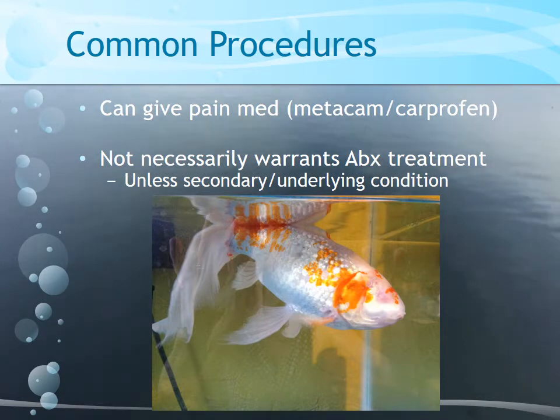Here, little Sparky, that guy with the giant eye tumor we saw previously. This is him 1 year post-surgery. So you can see here the skin has grown over the socket, and you wouldn't even notice that he never had an eye there.